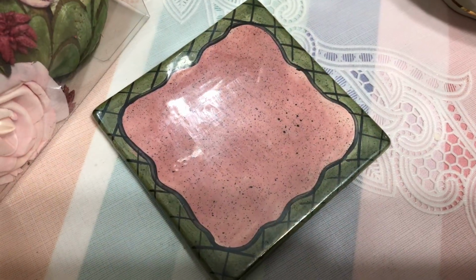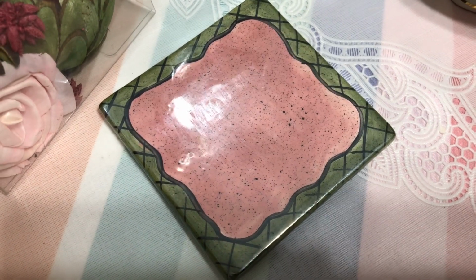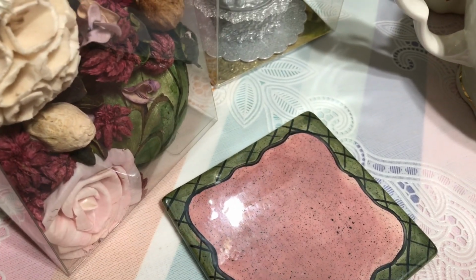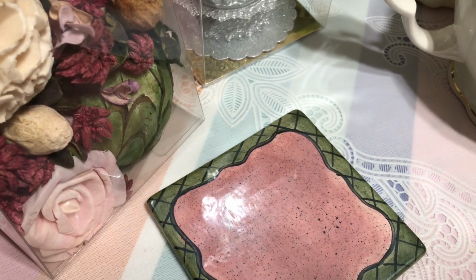Oh no, I forgot to mention this piece I got. I thought it was very pretty, and it goes with all my pinks and greens. And I think it'll even go nice with this piece here, and work it into a display in the cozy corner or on the kitchen table.